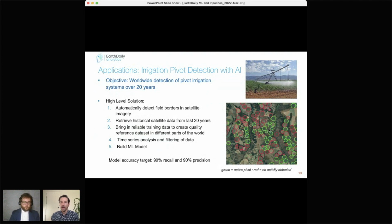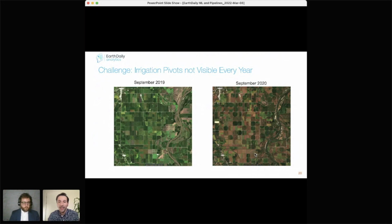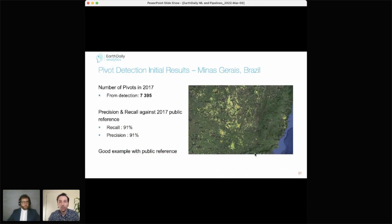But essentially what we did is we developed a machine learning algorithm to basically go through, find these little circles. It was quite difficult because in some years they don't show up because it rains. And if it's raining, you don't actually need your irrigation pivot. And so what we found was, in some cases, it was hard to detect. So we had to do some interesting time series modeling. So we'd have to look year over year and see where they're popping in and when they're popping out, and then factor in the weather forecast and feed that into our model. So it got really quite complex at the end of the day. But overall, it worked really well.